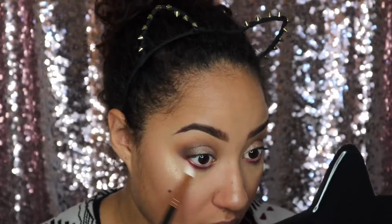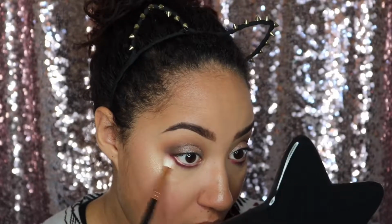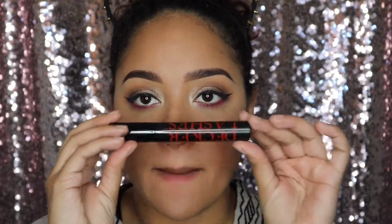Pretty. I'm gonna go ahead and take a little fluffy blending brush and just kind of blend this out, kind of remove any harshness from that purple shadow that we just put underneath the eye there. Alright, I do think that I am going to do some winged eyeliner with this look. So let's do that.